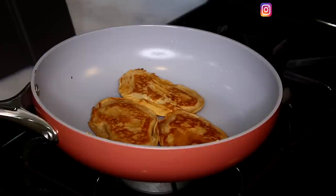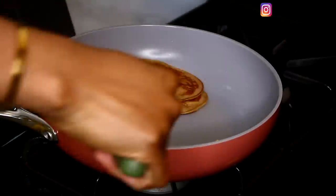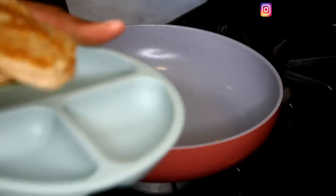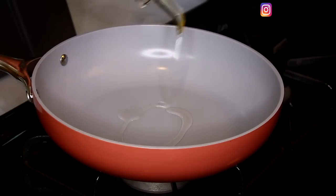Yes, the food is almost ready, Daddy, okay? So guys, the pancake is ready. I just packed them up. You guys, look how nice this looks. And then just add it to his plate.